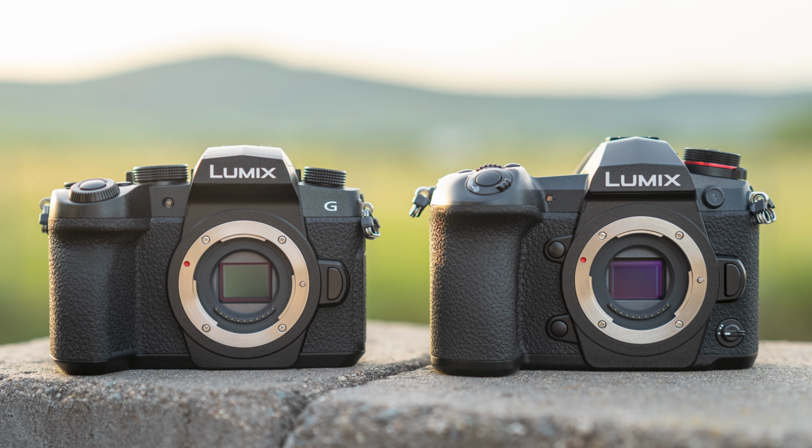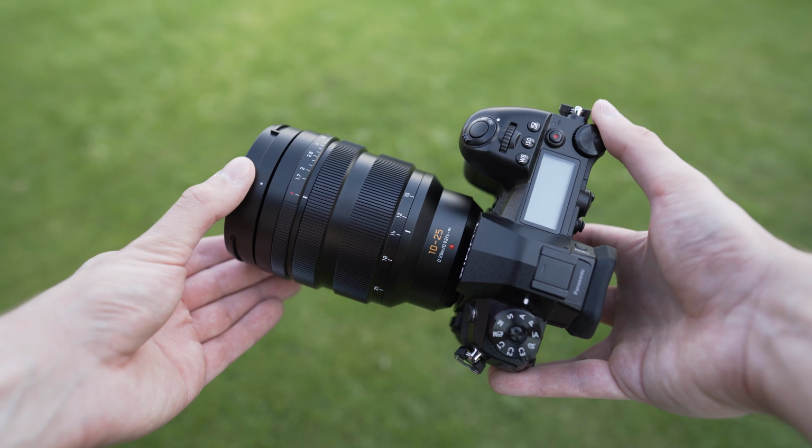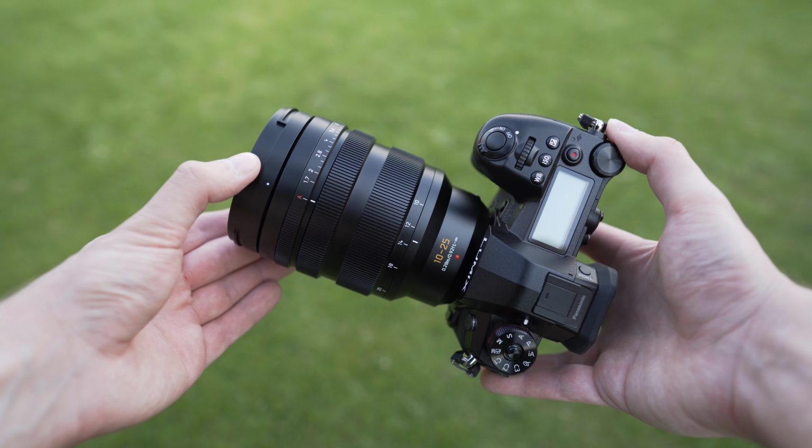Hello my friends, today I will be talking about the state of Micro Four Thirds system in 2020. I bought my first Micro Four Thirds camera in early 2017.